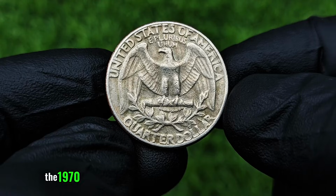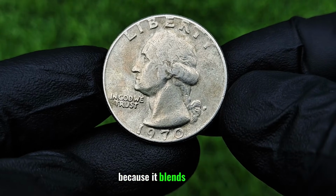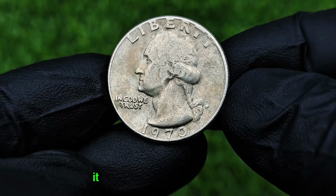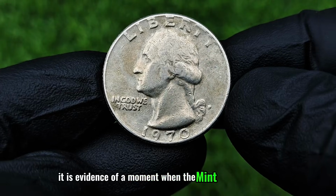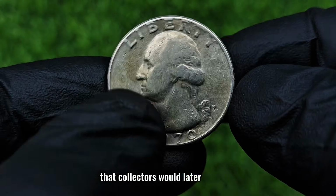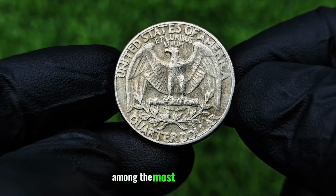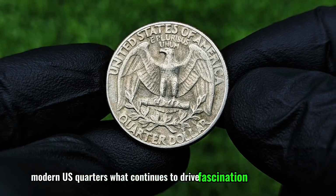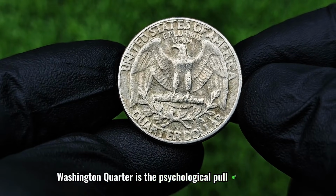The 1970 D Washington quarter continues to captivate collectors because it blends mystery, documented rarity, and real market demand. It is not just metal stamped with a date. It is evidence of a moment when the mint made a mistake that collectors would later treasure. That combination keeps this coin firmly planted among the most talked about modern U.S. quarters. What continues to drive fascination with the 1970 D Washington quarter is the psychological pull of possibility.